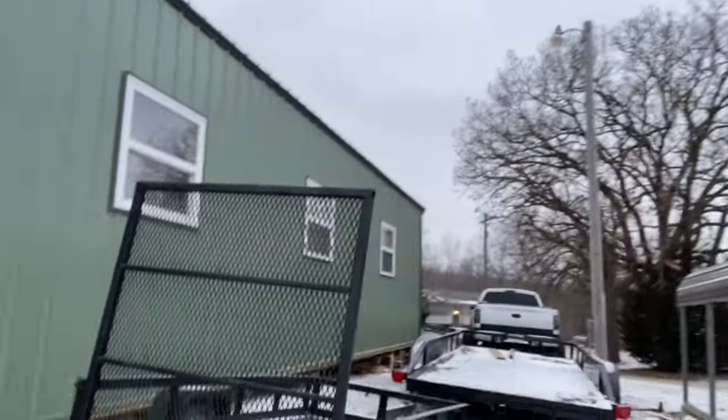There she is. We'll go on the inside. It's a little bit warmer in there. What's up, guys? We're back in the shop. This is the entry door that we just were talking about outside.